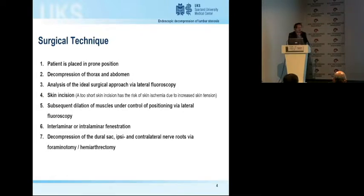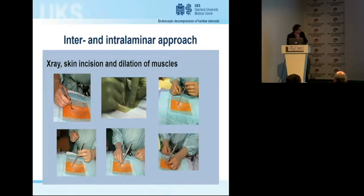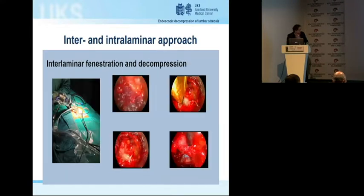The surgical technique is basically the same as you do in the standard technique. The only difference is that you need much more calculation and much more precision when you start the procedure and during the procedure than you need with a microscope or any open decompression. So calculation with a lateral X-ray is very important. Then you go step by step with the dilators and introduce the working sheath. You control again with the X-ray, and then you decompress step by step.